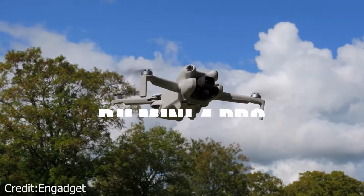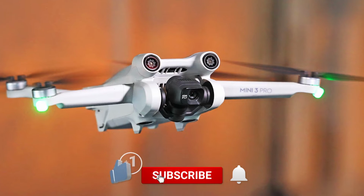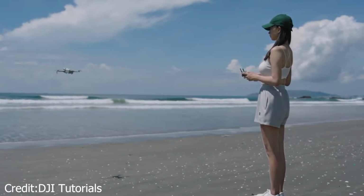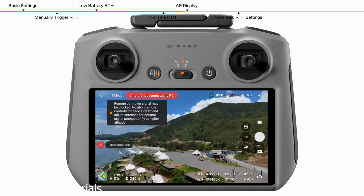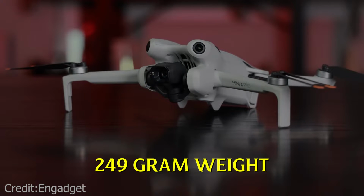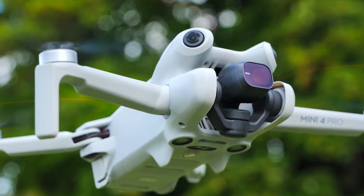First on our list is the DJI Mini 4 Pro, a drone that marries a lightweight build with pro-grade features. While not a drastic departure from its predecessor, the Mini 3 Pro, it offers an enhanced experience. If you own the Mini 3 Pro, upgrading may not be essential, but for those new to the Mini series, it's an excellent choice. Retaining the familiar folding design and regulation-friendly 249-gram weight, the Mini 4 Pro boasts a 1/1.3-inch sensor for exceptional image quality.